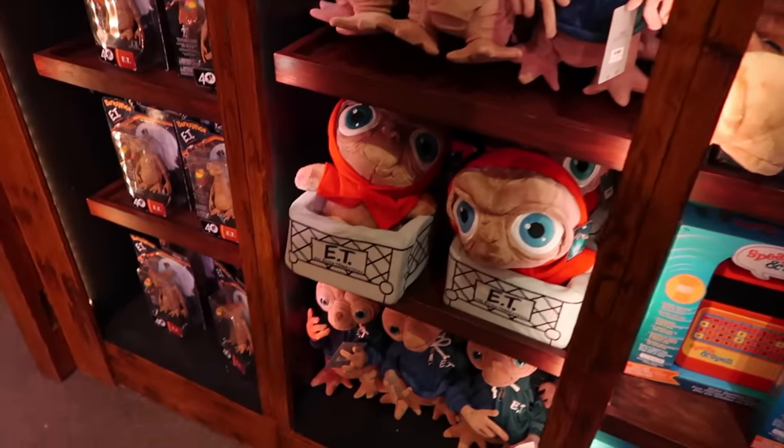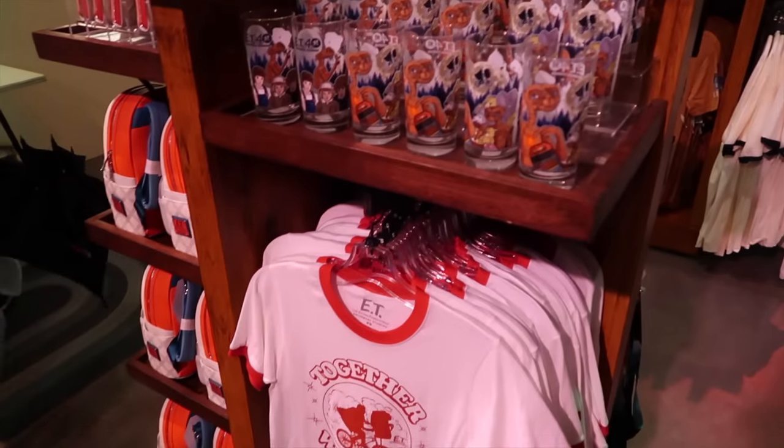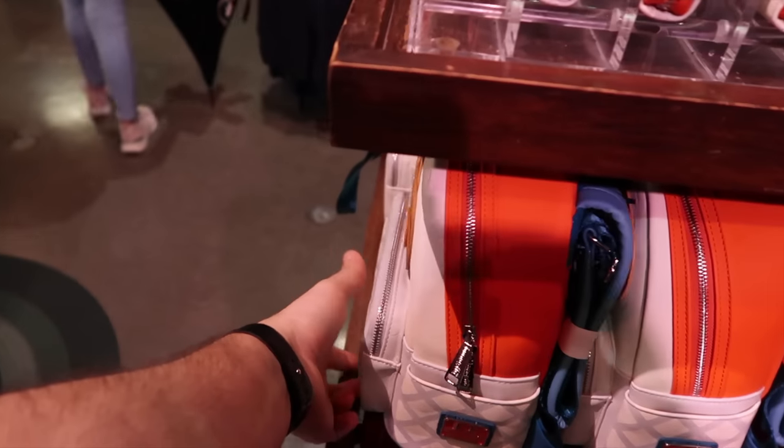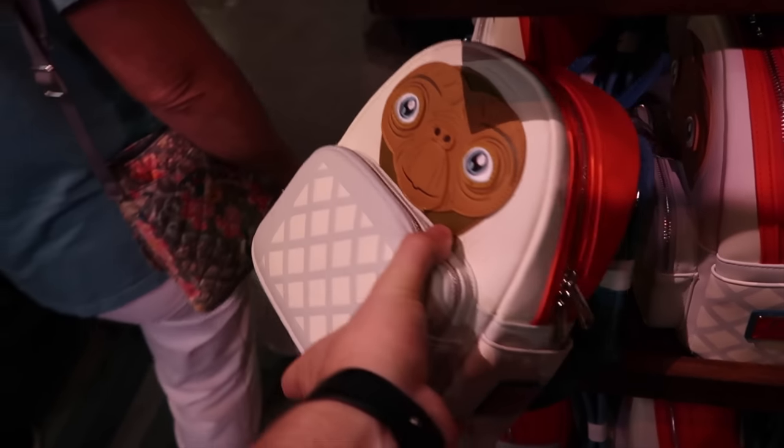Look at these plushes right here. Put them in the front of your bicycle right there. Together we shine. Love those ringer shirts. That's really, really nice. Ooh, E.T. Wait a minute. Is this a Loungefly bag with E.T.? Looks like it. Oh, cool. It's E.T. in the basket of the bicycle.